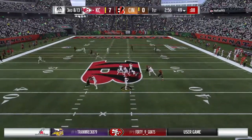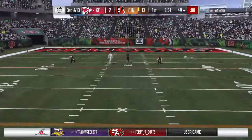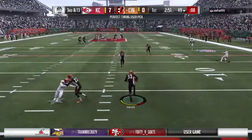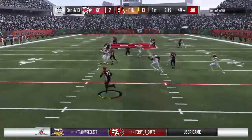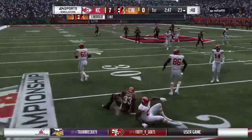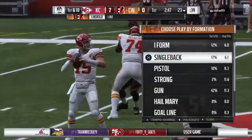Working from the gun, Mahomes. He's going to loft one deep over the middle into double coverage, and it's intercepted. Picked off down near the 5. And he's going to get this one to the 23-yard line.